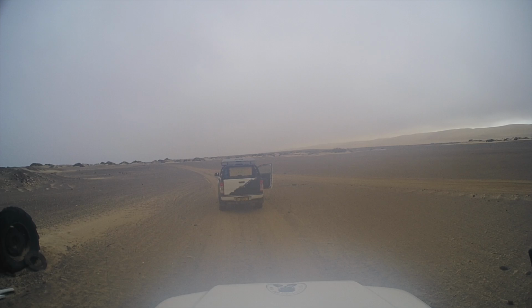There is apparently a reason for all this fog. It's the temperature of the ocean, which is the cold Benguela current, that meets the water from more tropical currents coming from the north. This fog is vital to all the desert plants and insects.